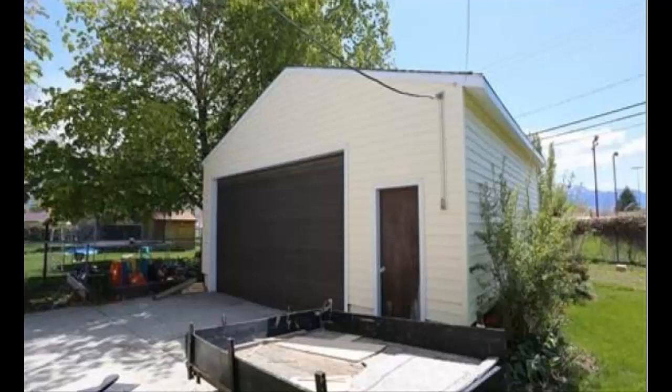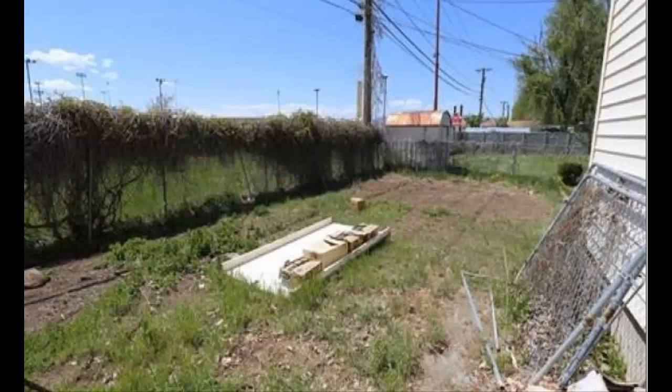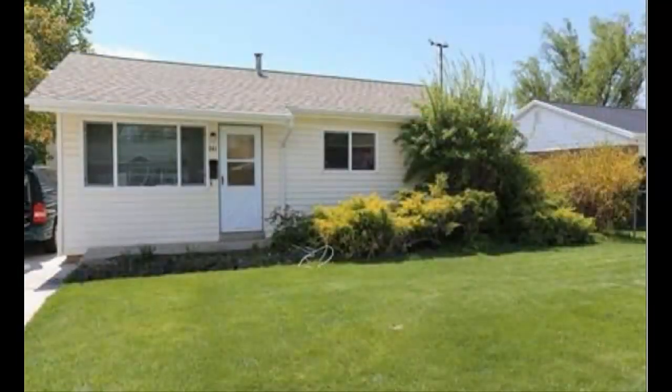So if you need the space, come and check it out in a garage. You know, come check this home out. We'd love to show it to you. Also, one other thing, the windows in the home are energy efficient. So give us a call. We'd love to show you the home.